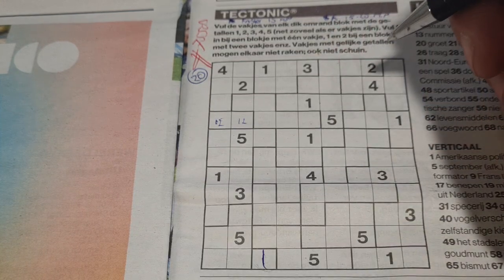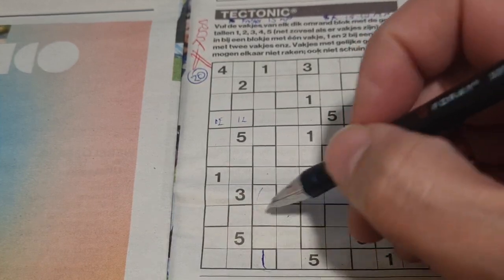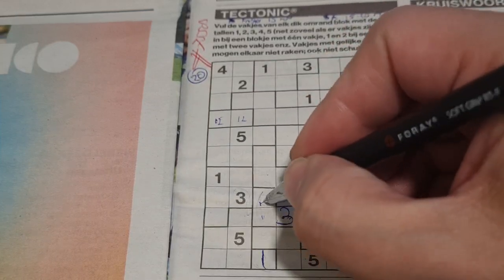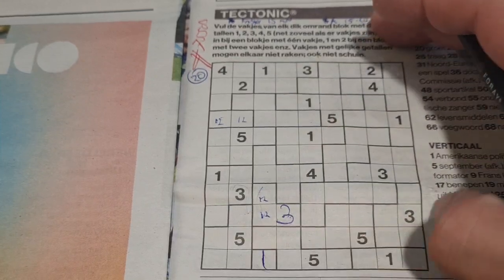Next question. Do we have here triple boxes? I see a triple box contains the 1, the 2 and the 3. Well, these two boxes can be a 3. So 1 box number 3 should be there. So the other two numbers should be the 1 and the 2. I do not know in which order.